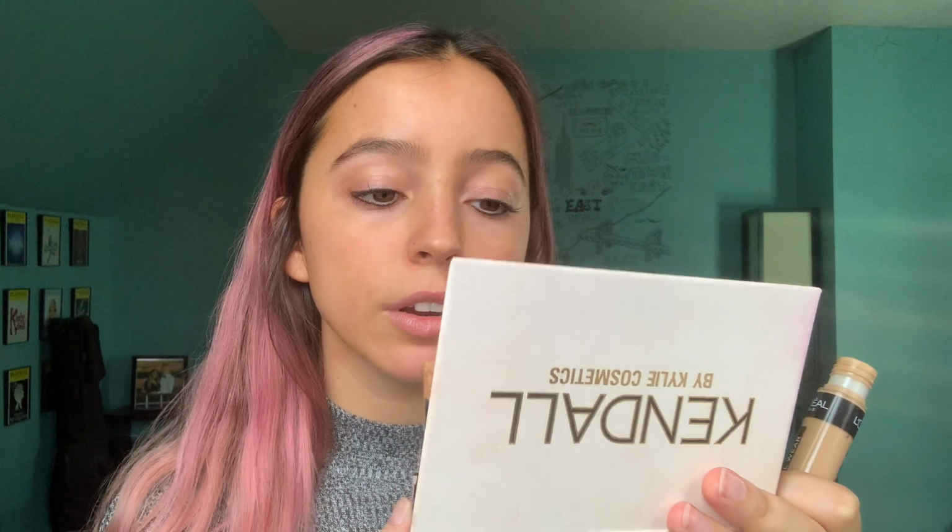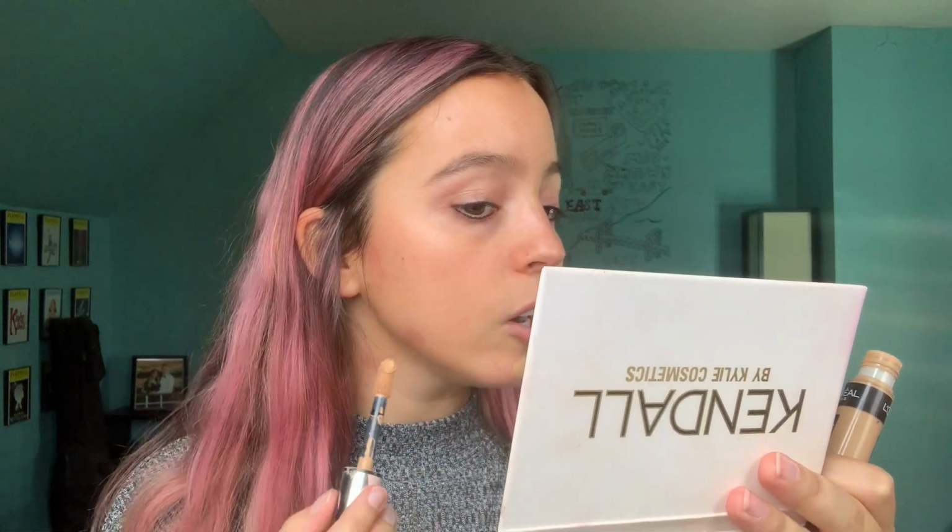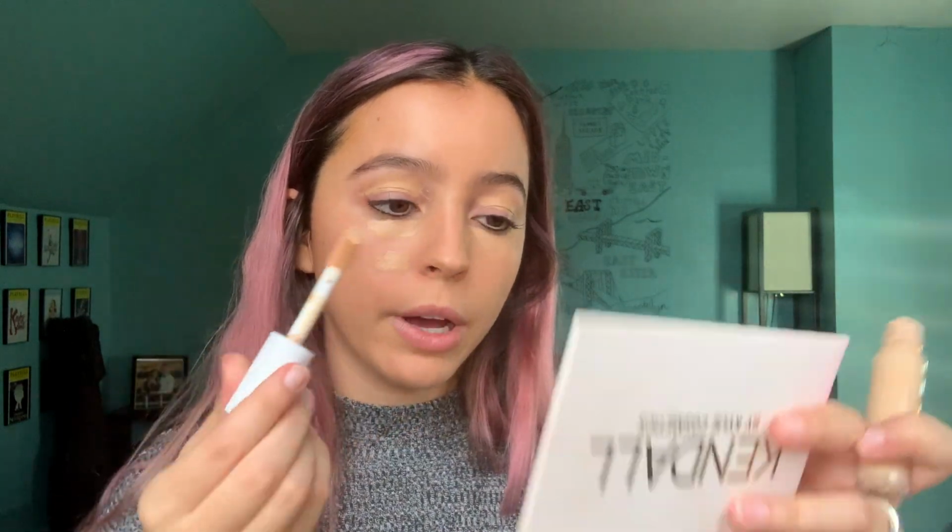But I like to take my darker shade first and just put it where I need some extra coverage. So like if I'm breaking out, like I had a pimple right there. I don't know why my skin is turning red. Then taking my lighter color, I only put this under my eyes. My dark circles have been so bad.